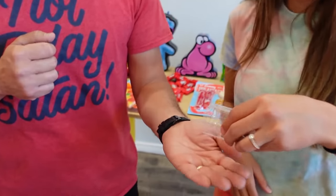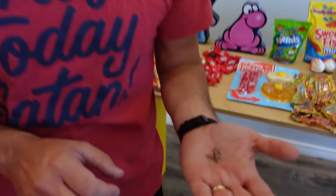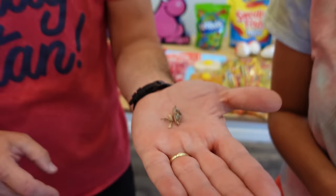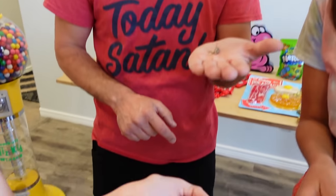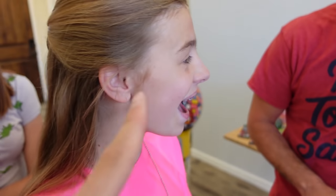Okay. How much does this count? I'm doing it again. You're doing it again? Cricket. Look at the legs. It fell off. I'm doing it again, Branson. You're gonna do it again? Mm-hmm. Okay. Why are you so happy about it? That good? You have to wait for dad. They're good. They're like crunchy.